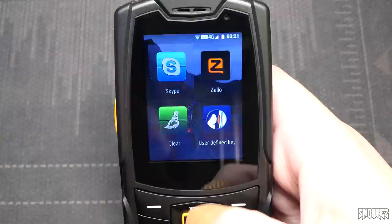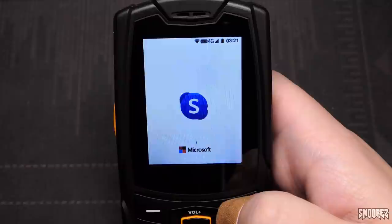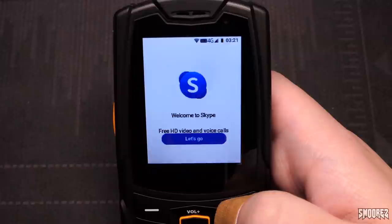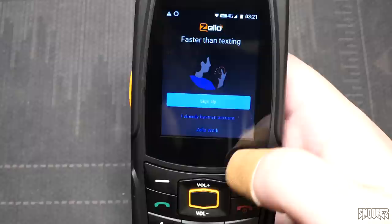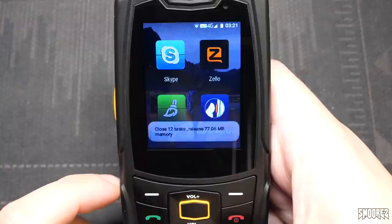Skype will open up Skype, so you can use Skype on this if you wanted to. It's obviously not going to be the best quality. I'm guessing it will do free HD video. It won't be able to do HD video because it's only 240p on here. Zello, which, still don't know what Zello is. What is Zello? Is it social media stuff? Oh, it's faster than texting. Yeah, so it's obviously some sort of social media platform, I guess. Clear. Just clears the background memory and that's it.